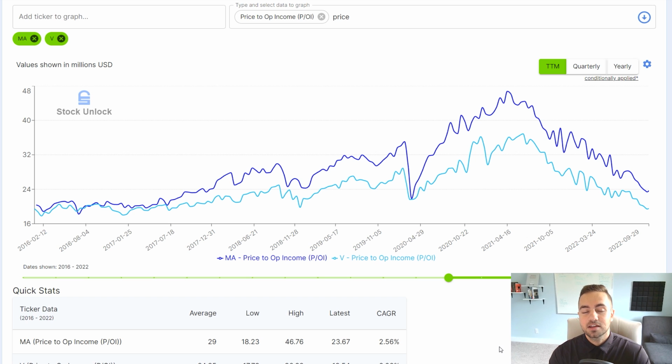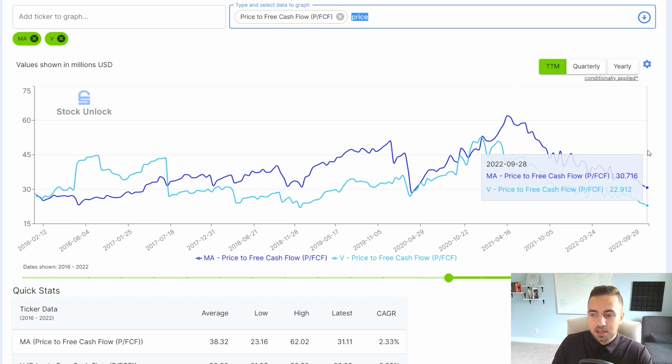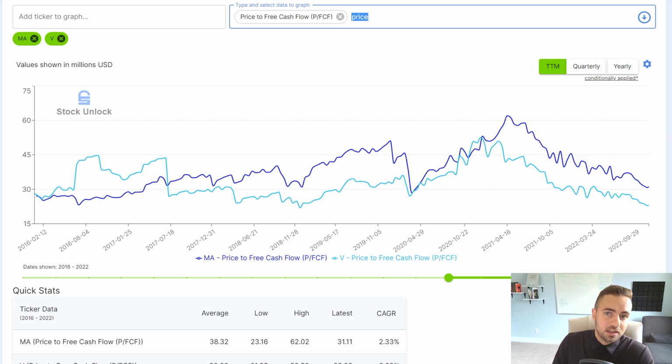And I think that Visa, in my own opinion, I'm not a financial advisor, but in my own opinion, I think that Visa is the stock that is looking much more valuable and much more cheap. I mean, again, if we take a look at the price to free cash flow right here, Visa is now selling for a price to free cash flow of like 23 versus Mastercard's 31. And a 31 price to free cash flow in this market, I still think is quite expensive.